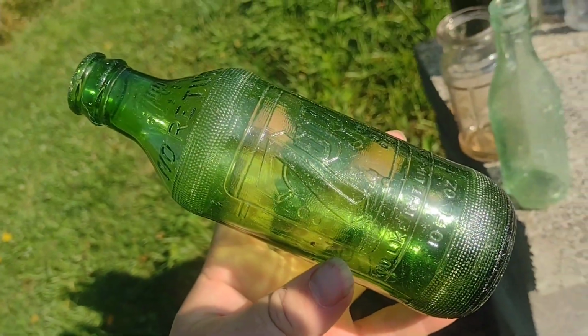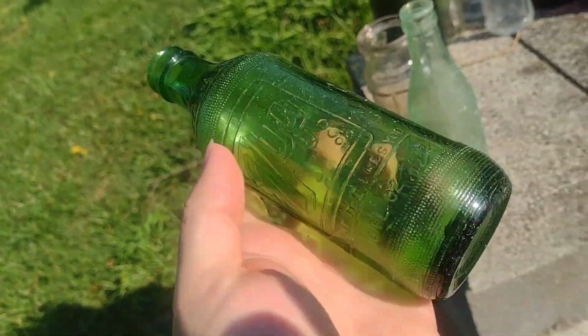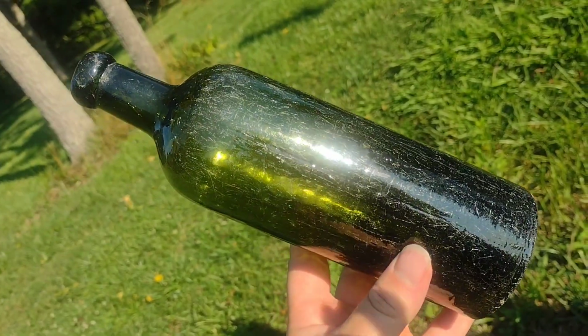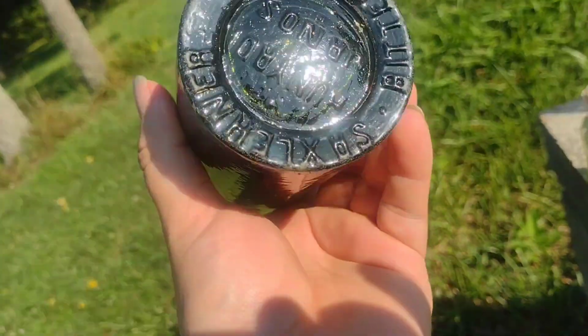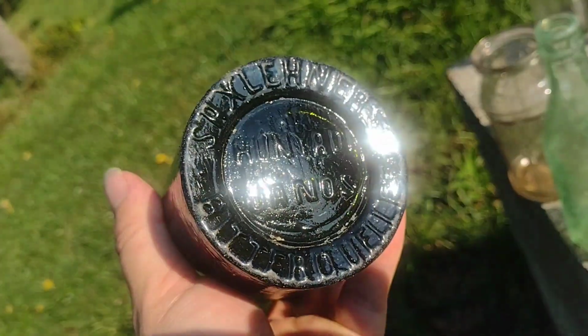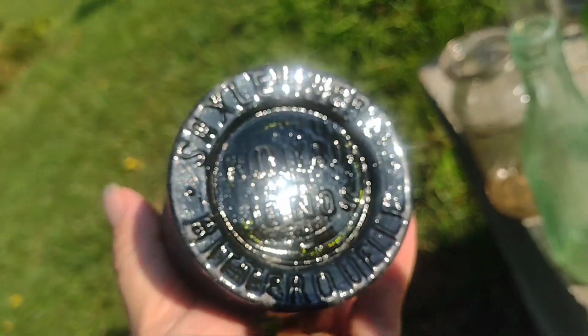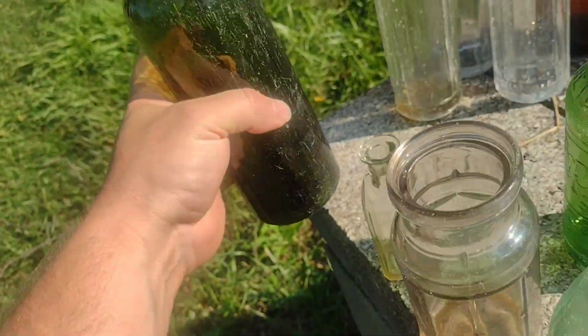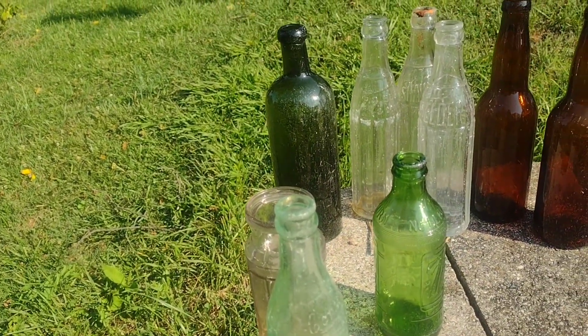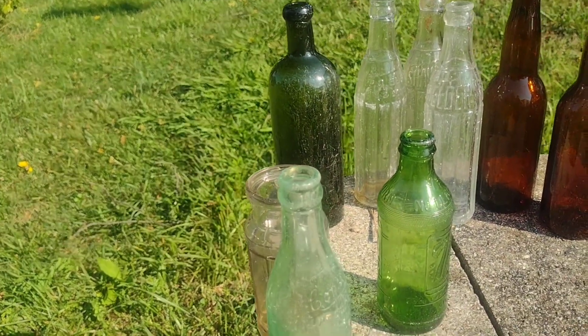Here's a no deposit, no return 7-Up. Here's a very common but old bottle. Could be 1890s, but could also be around 1900 because they made them with applied tops all the way until they were machine made.